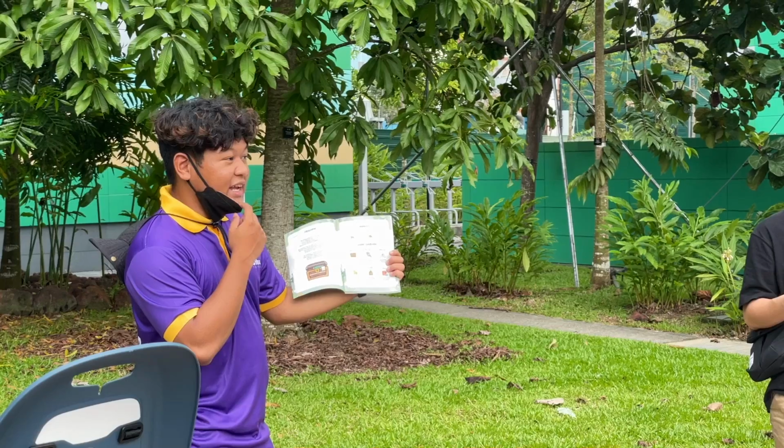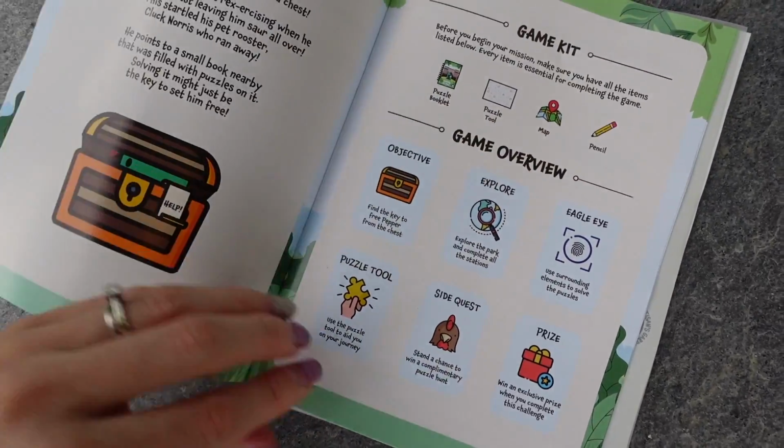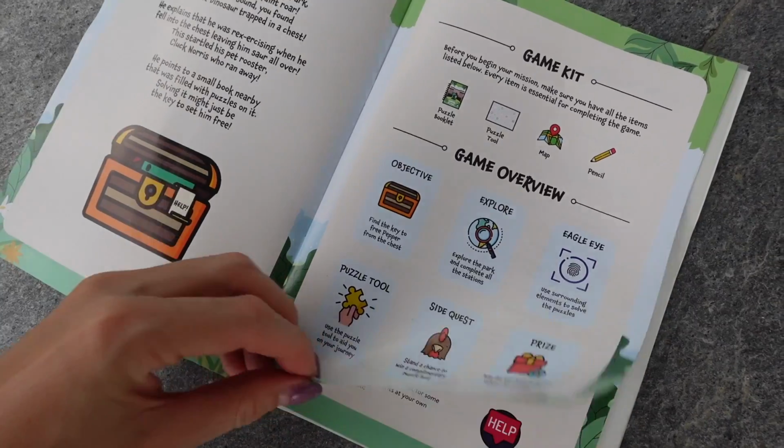We've come to Fort Canning today with some friends on a monster day tour, which is pretty cool. It's a little hunt with a dinosaur. We've got to get out of a chest. So we've been given a little booklet and we've got to go around Fort Canning and find some clues. So we're going to head off to the first one and check it all out.